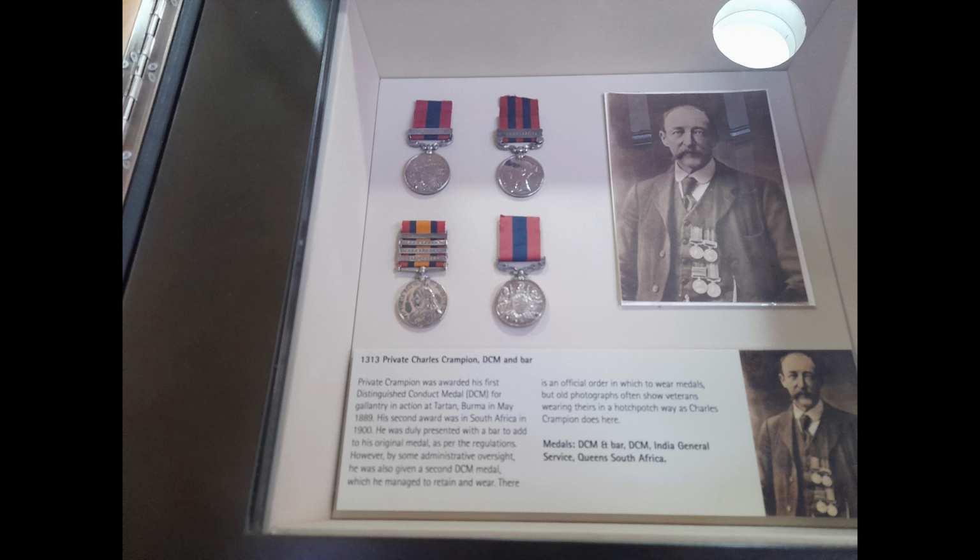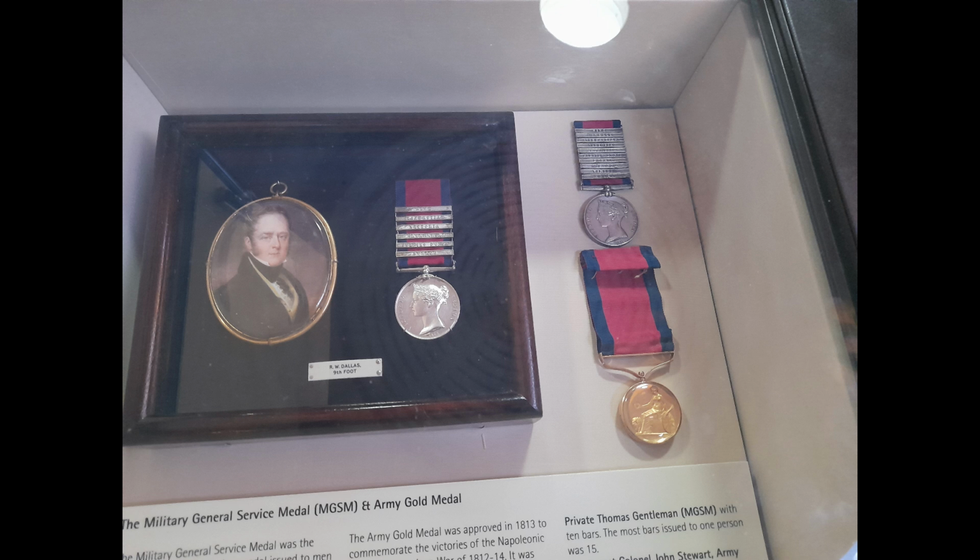Sadly, the Victoria Cross ones are currently unavailable. The first one is medals from the Napoleonic War, and this one raises a bit of a mystery for me, and maybe one of you has the answer. The medal at the top right was awarded to a Private Thomas Gentleman for services in the Peninsular War. The bars are obviously the battles he took part in.